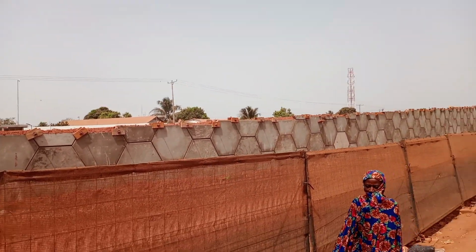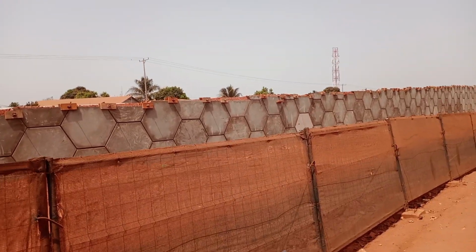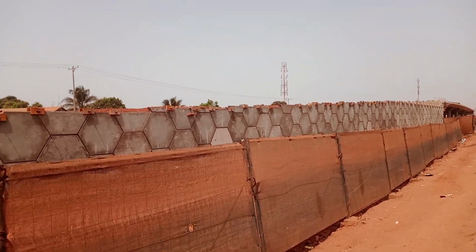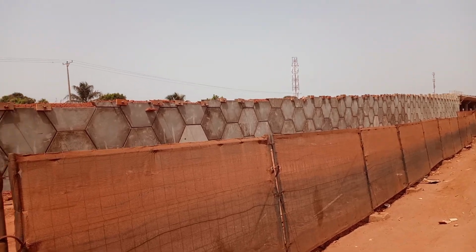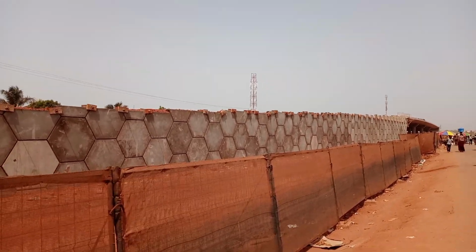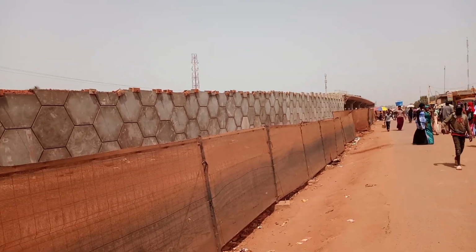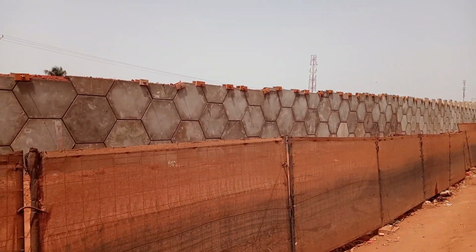This is the retaining wall for the ramp that is coming on the bridge. This is going straight to connect with the overhead bridge that crosses over the center, I would call it the center of the Coastal Road Market. So that is what is going on here, and they are working a lot here. They are working tirelessly here.